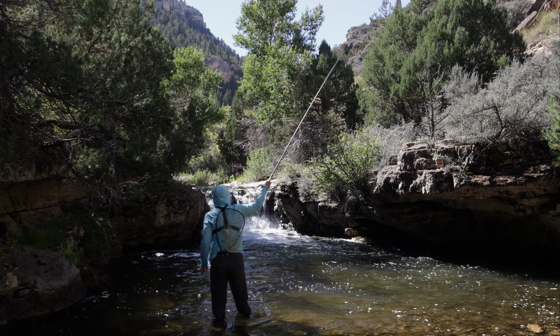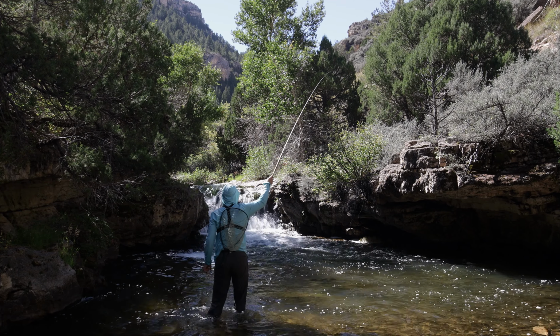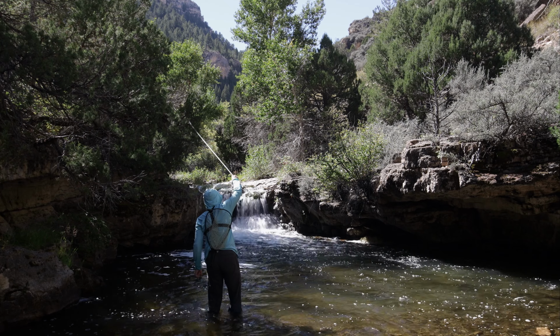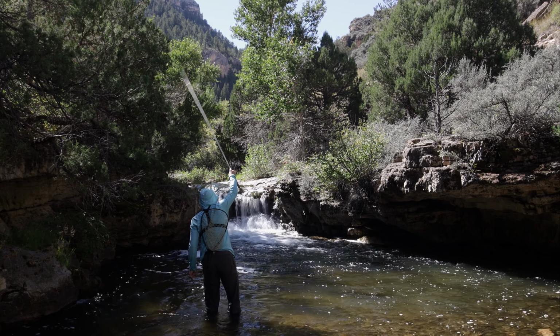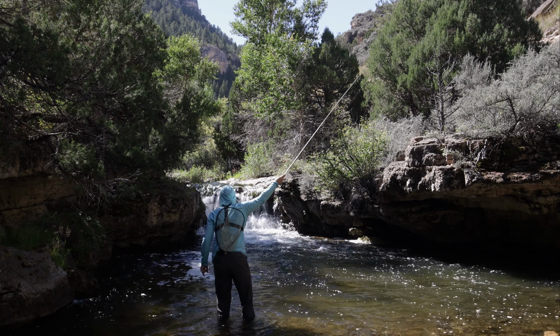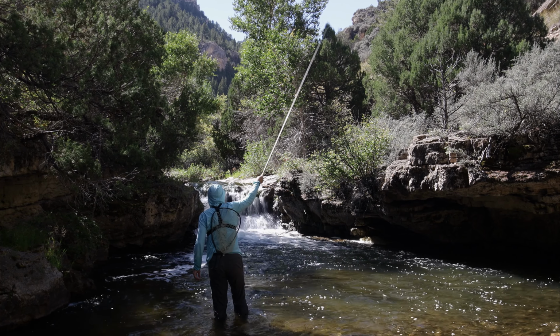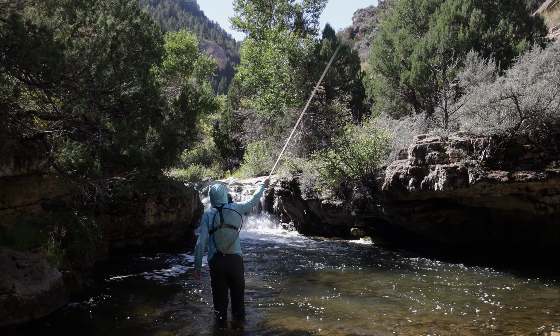There we go. Oh, this feels like a nicer fish here. Much nicer. Oh yeah. Took a deep, deep, strong run there. Wow, it's actually not even that big. That fish just went strong. It went real hard for a second there.